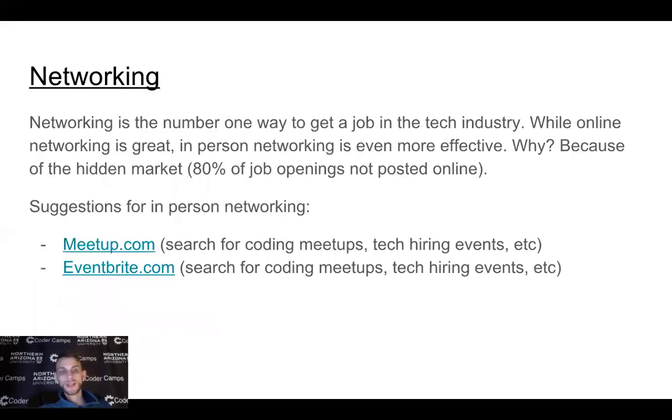Okay, so next let's talk about networking. Okay, so there's two kinds of networking. There's in-person networking, and then there is online networking. Okay, and so in-person networking actually happens to be the number 1 way to get a job in the tech industry. While online networking is great, in-person networking is even more effective. And why is that? Well, because of something called the hidden market. And the hidden market is in the tech industry, 80% of job openings are not posted online.